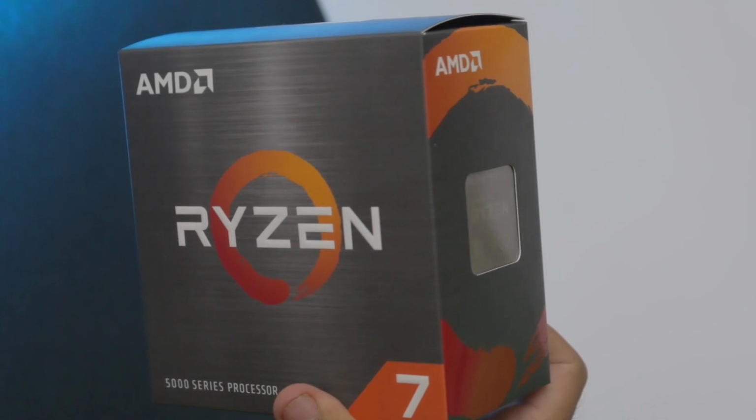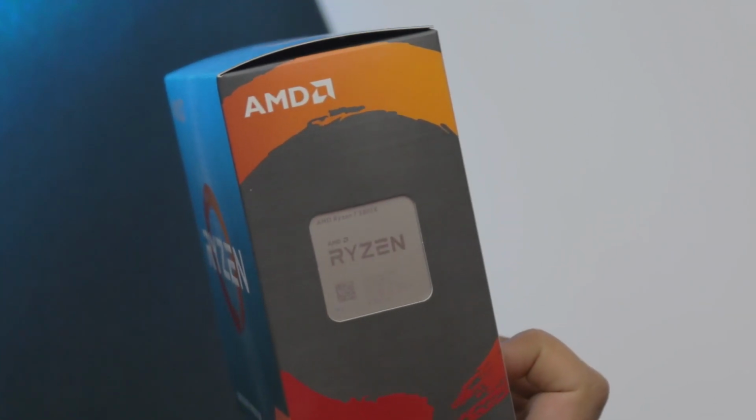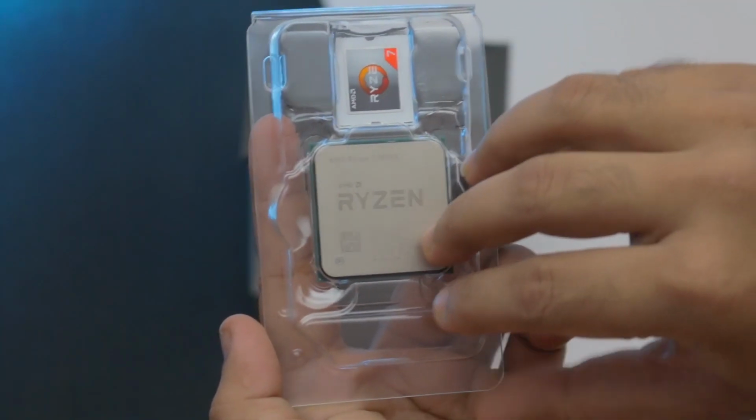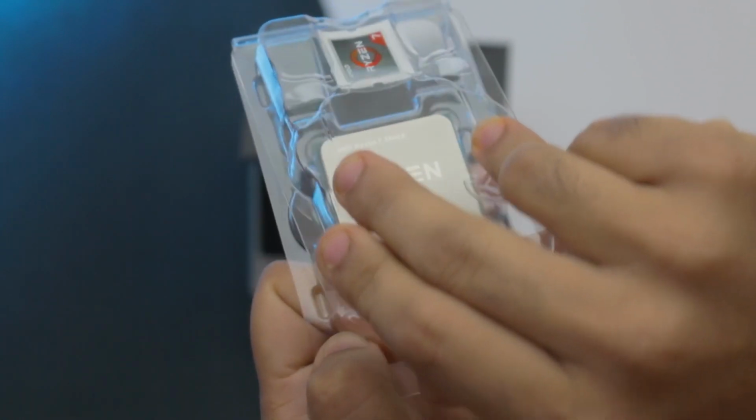To deliver a seamless experience and a machine that can handle the rendering of mixed formats, we have selected the new Ryzen 7 5800X processor. This 8-core 16-thread workhorse from AMD can handle all your video editing tasks with a breeze. Based on the Zen 3 architecture, the Ryzen 5800X offers a significant improvement over the last-gen Ryzen processors.